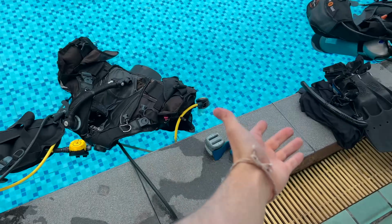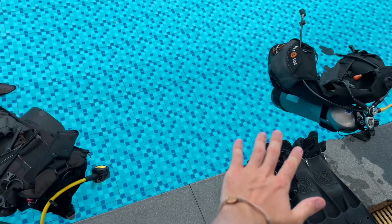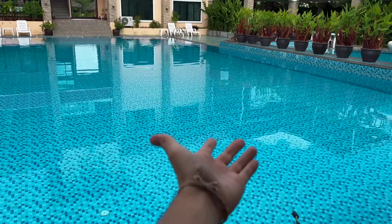So we just did our equipment setup. It's actually so fun. It feels like half learning an airline safety demo and half going to space. This is all our equipment with our tanks and everything. We've set them up and we're ready to do our first pool diving session.